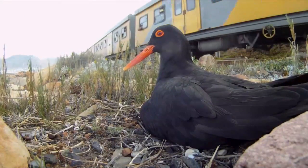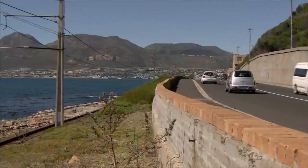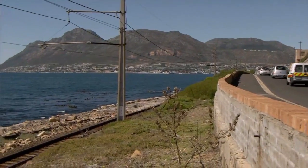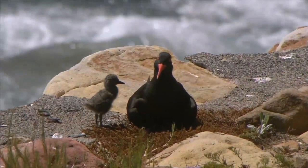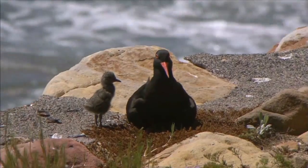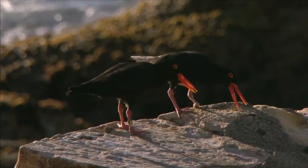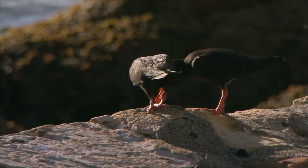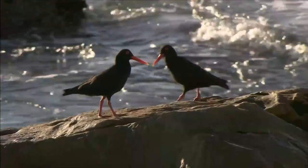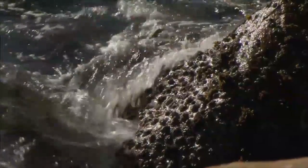Not far away, there is another breeding pair. But after a few weeks, only one chick survives. Parents start the morning routine by first fencing off neighbors and then waiting for the low tide to expose breakfast for the hungry chick.